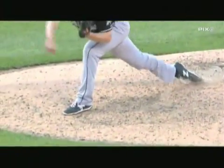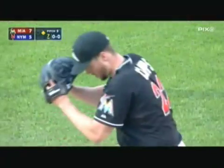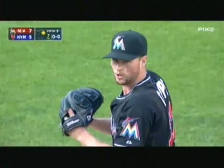Watch Capps' feet. All right. He jumps up, delays, then the foot comes in, then he pushes off. I mean, come on. He's supposed to throw from 60 feet 6 inches, not from 58 feet. If I knew that wasn't a rule, I would have done it myself, personally.